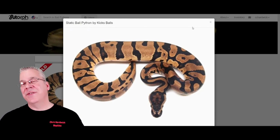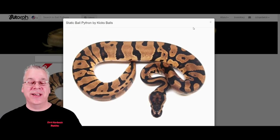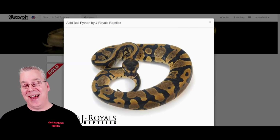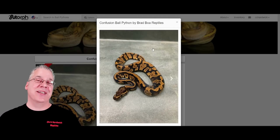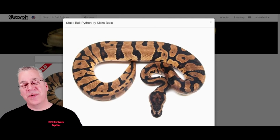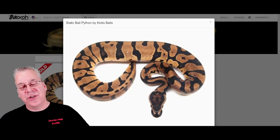Here's another one that's a little bit confusing. It's pretty new on the market. This is the static, and the static is the same as the acid. This is the acid, and that is the same as confusion. It's 3 different genes, and a lot of people are considering it to be exactly the same snake. And if you take a look at this pretty much from the beginning, it's almost like a reduced pattern.